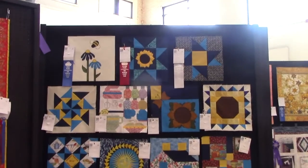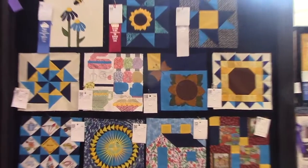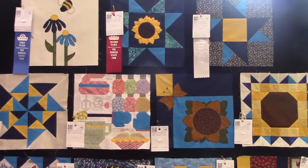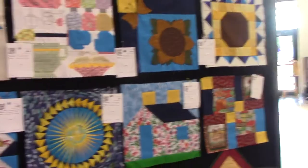The domestic arts building at the Kansas State Fair features quilts, sculptures, along with various drawings and paintings. The theme for this year's quilt block contest is celebrating all things Kansas. Each contestant makes a 12-inch block that incorporates the 3 colors and pieces of fabric that they had been given. There were 11 entries that will be formed into a quilt and auctioned off.